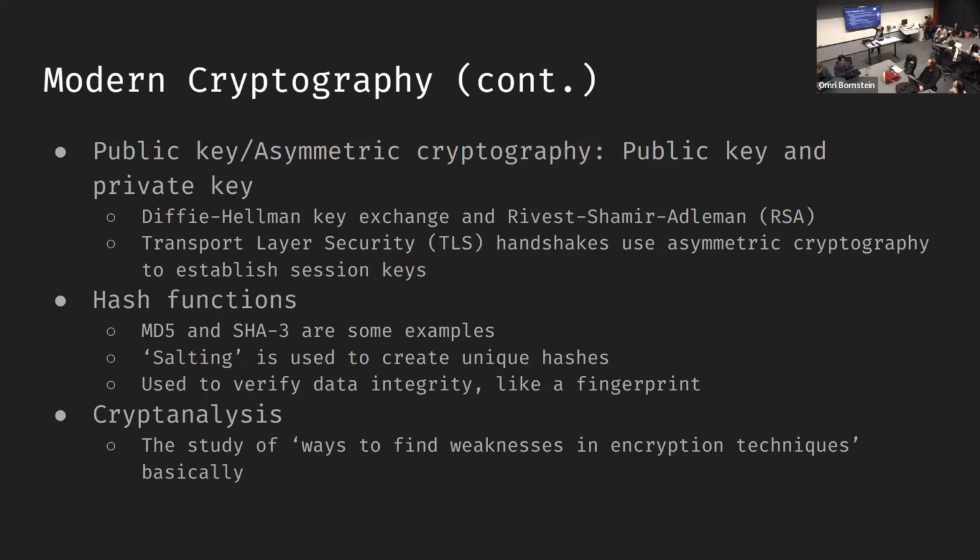And so if anyone does web, you'll know that TLS uses asymmetric cryptography to secure session keys. And that's how you start a secure transmission between a server and a client. Hash functions we already talked about. And the other thing I was going to mention very quickly is cryptanalysis. So basically, the study of ways to break encryption. So looking at things like digraph and trigraph analysis.